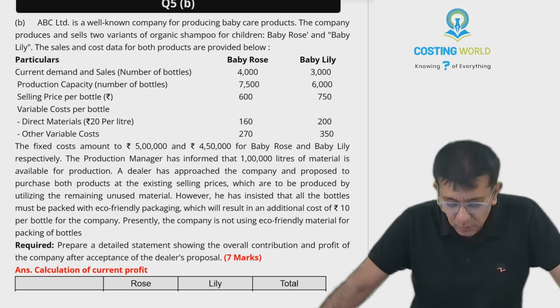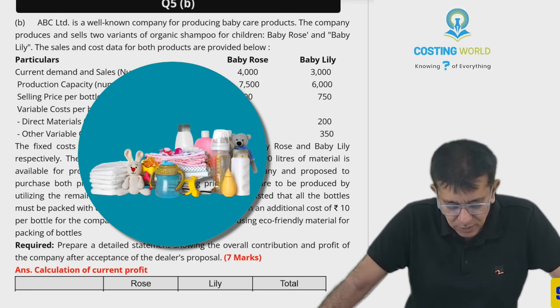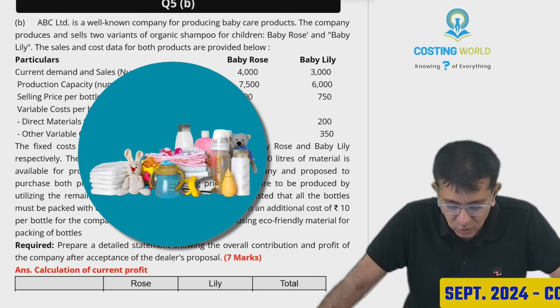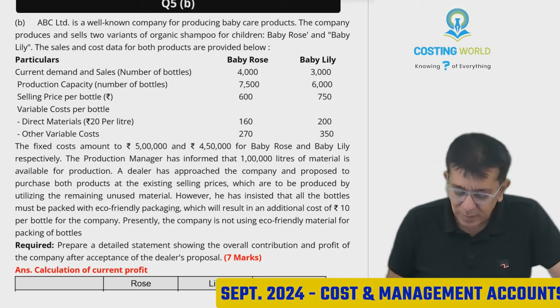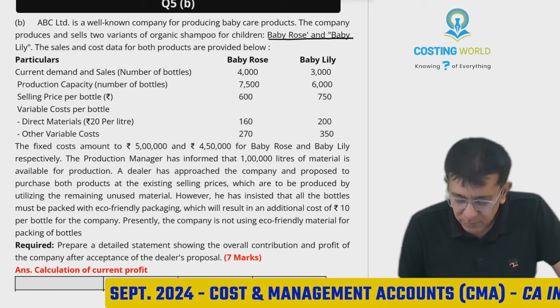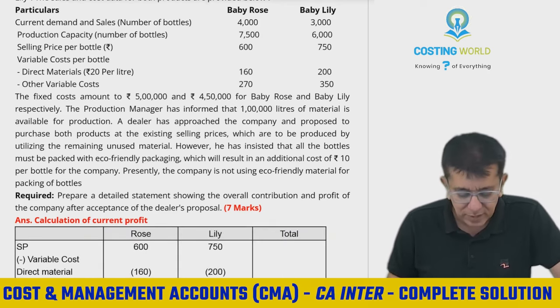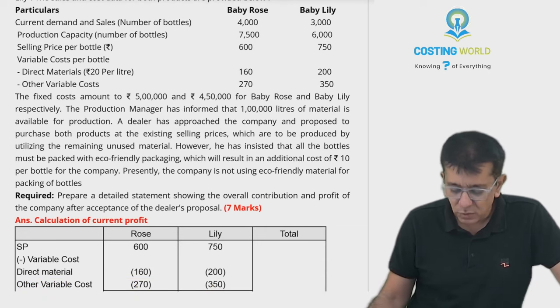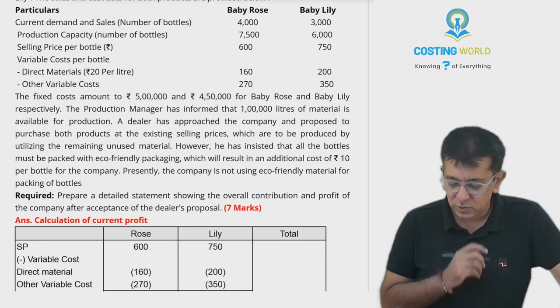ABC Limited is a well-known company for producing baby care products. The company produces and sells two variants of organic shampoo for children, Baby Rose and Baby Lily. So there's a company that produces these two types of shampoos. Particulars: Baby Rose, Baby Lily. Current demand and sales, 4,000 and 3,000. Production capacity, number of bottles, 7,500 and 6,000.